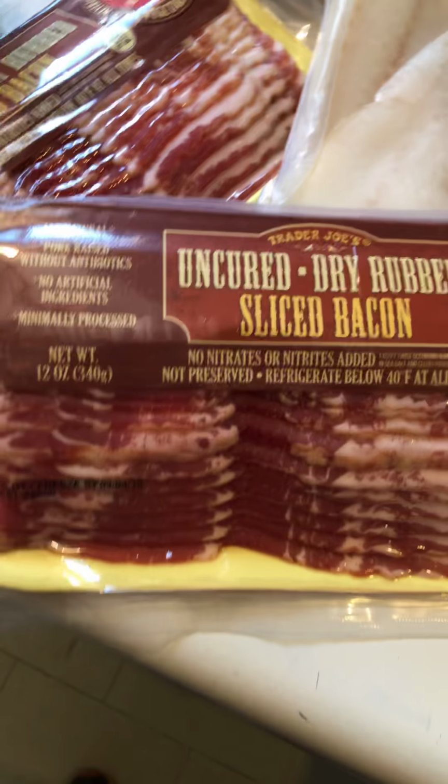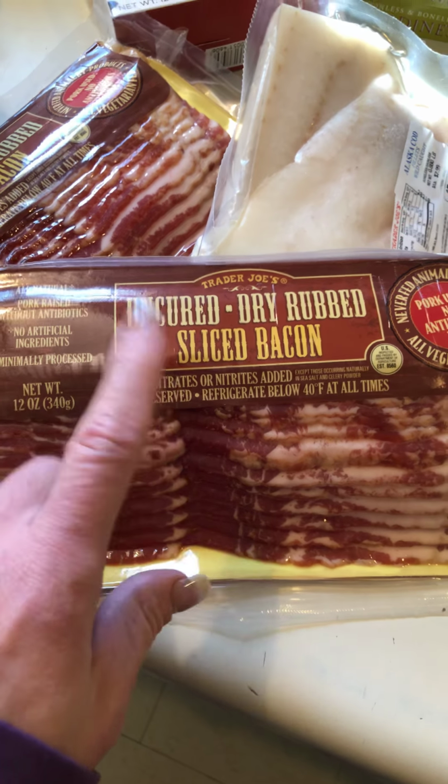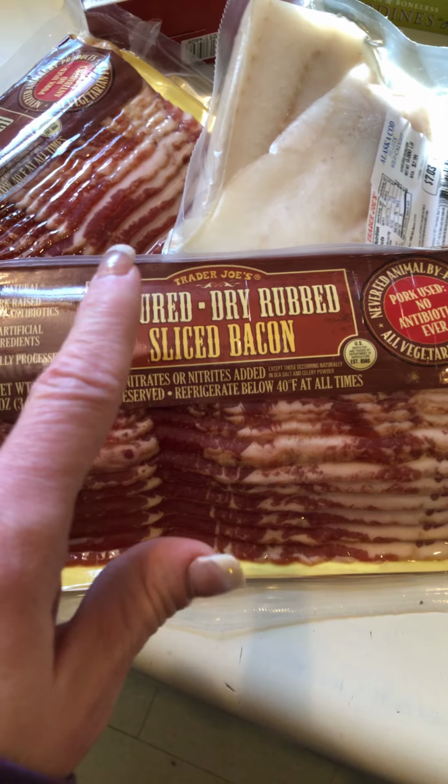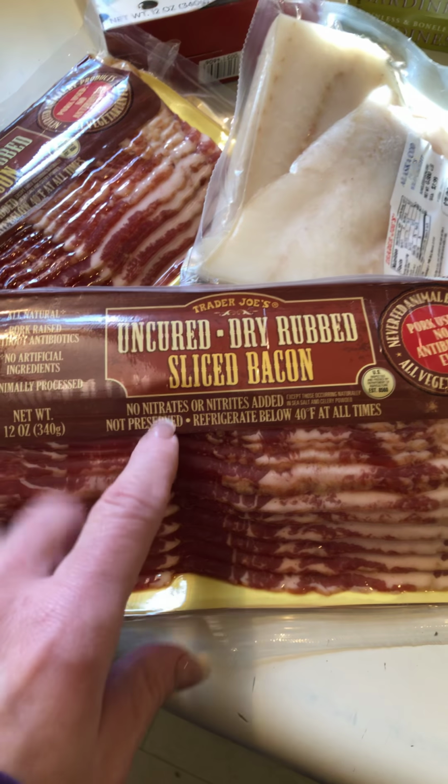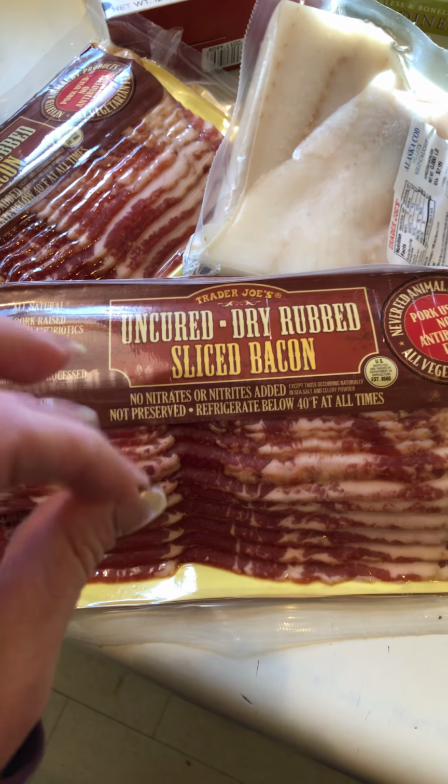I love bacon. Bacon is one of my favorite things to eat. This is by far the best tasting and best, what is it called? Oh, goodness, I can't think of it.